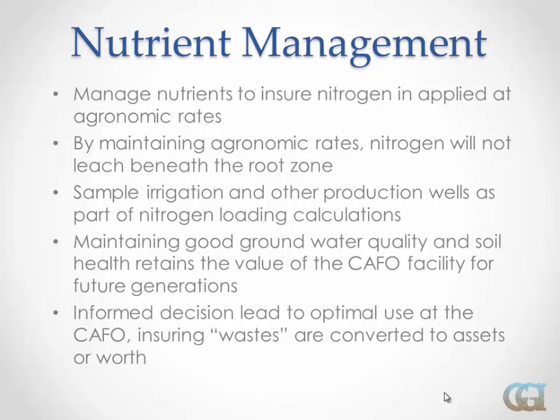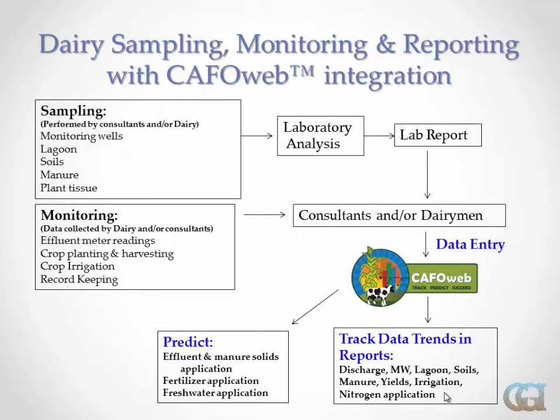You want to be sampling your irrigation and other production wells as part of your nitrogen loading calculations. You want to maintain good water quality and soil health. And you want to make informed decisions. And so what we did, at the request of Dairymen, and this will be real quick, we developed a software program we call KFOWeb to manage your nutrients in real time.